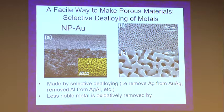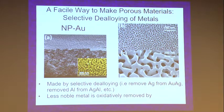And this battery problem is going to relate to ways to facilitate stability in high capacity anode materials. And we're going to again use holes, because I love to put holes in things, but we're going to make the holes in a different way. In this case, we're going to make a new way to make porous materials by selective dealloying. So some of you may be familiar with nanoporous gold. Nanoporous gold is made by taking a gold-silver alloy, just like my wedding ring, and dumping it into concentrated acid, which I will not do, and dissolving the silver out of that gold-silver alloy.